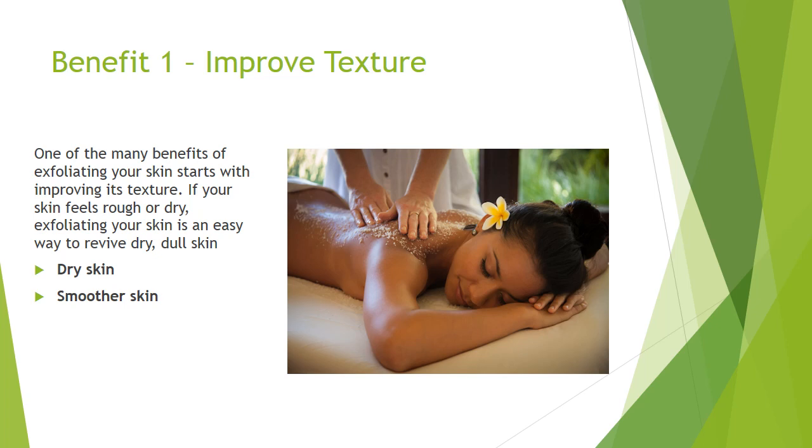And with regards to smoother skin, our skin is made up of many microscopic layers of cells, but only the deepest level, called the dermis, contains living cells which are smooth and radiant. These cells give us our youthful appearance, so by exfoliating the dead, dry skin cells, you're better able to reveal that healthy glow.